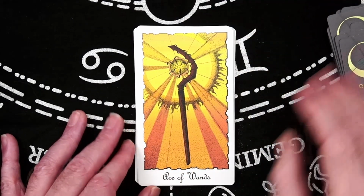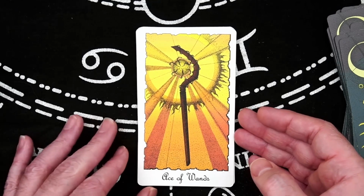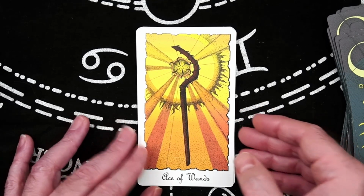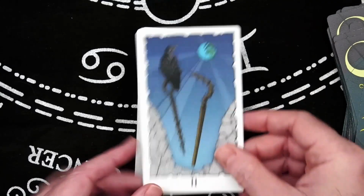Now the last suit is the Wands. This is all the fire energy. Alrighty, so after the Ace, we have the 2.